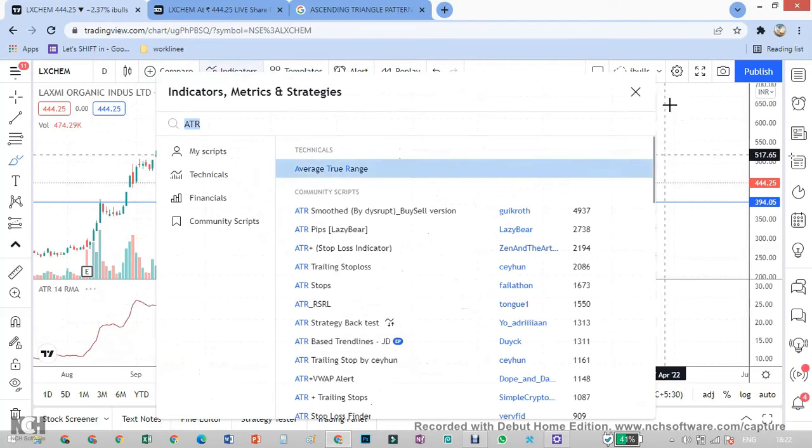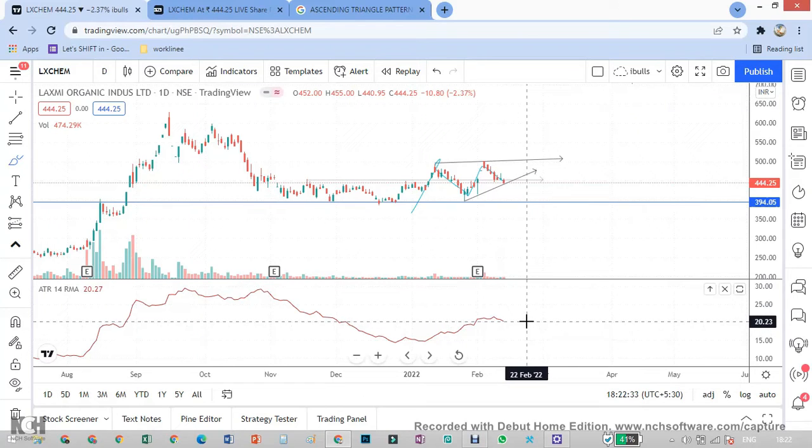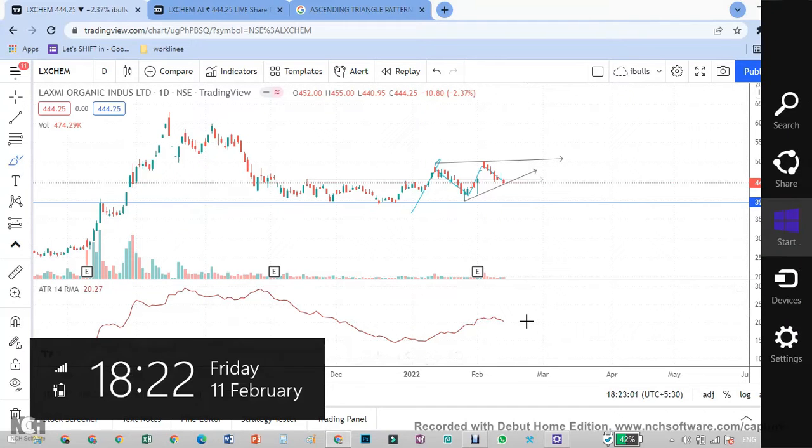Average true range is how much it will oscillate. For example, let's say 20. So in a day, it has a chance of moving 20 rupees from the highest to the lowest point. So 20 on either side. That is, if the day opens on a certain number, it can either go 20 points upwards or 20 points downwards. If you go with the ATR, this actually helps us a lot as to what could the maximum be. The volatility of the stock is well explained by ATR, daily volatility.